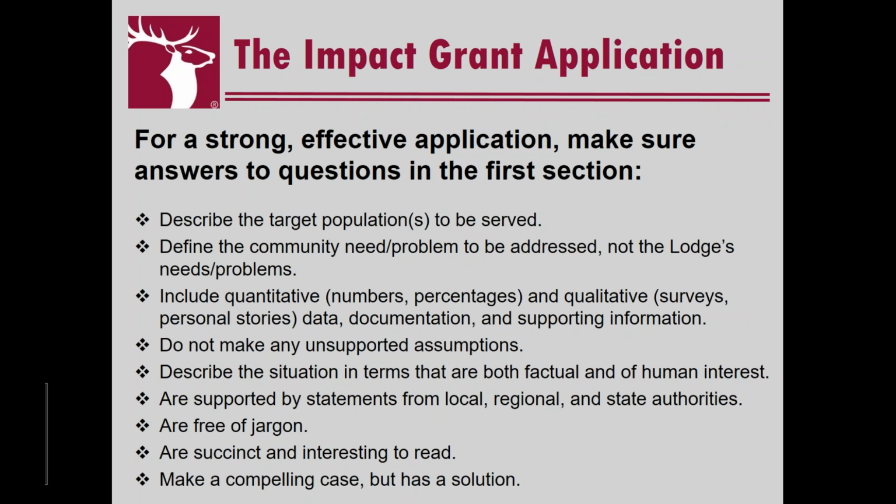For example, if you have an organization that has a lot of letters in their name, make sure you define all those letters. Make sure you're also succinct and interesting to read. I know that there's so much on here. You're gonna say, how the heck am I going to be succinct? Just make sure what you're putting in is only what you need. Not a lot of fluff. Not a lot of adjectives. Not a lot of filler. Make sure you're as succinct as possible.